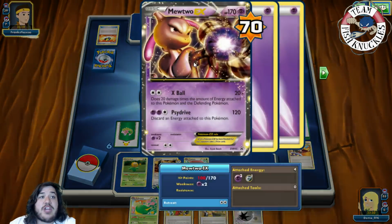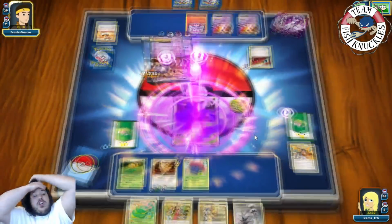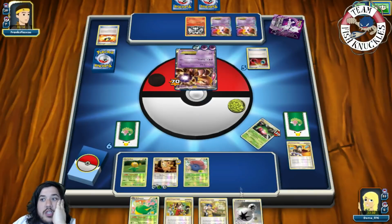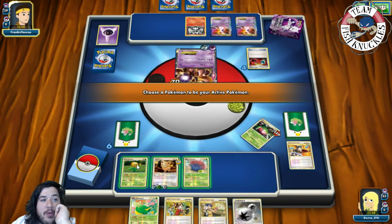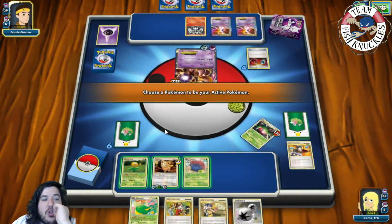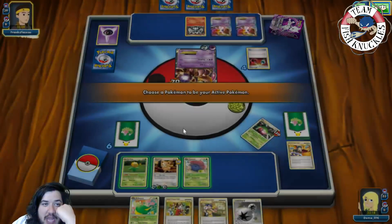Alright, no, he can Side Drive us for a knockout. Oh my goodness, Side Drive. Oh my goodness. Oh man, I forgot about Side Drive. That's a dirty trick. And now we can only Copycat. Oh man, we are in trouble actually. Okay, so who do we send up? I mean, everybody has low retreat costs. Wow, that just happened.